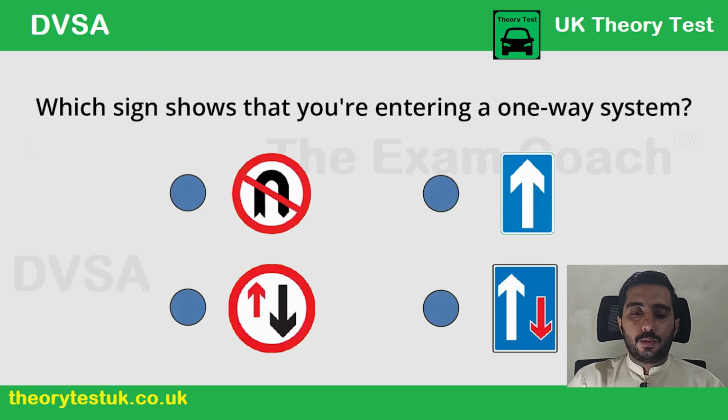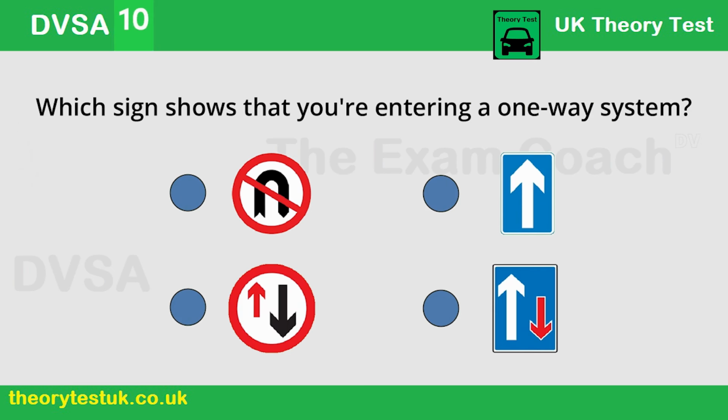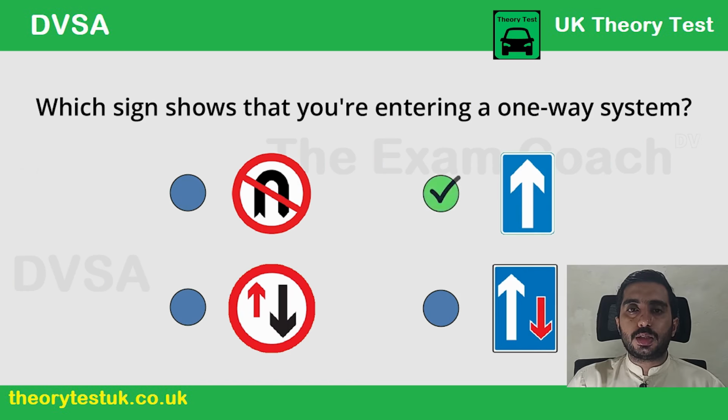Next question. Which sign shows that you are entering a one-way system? The correct answer is option number B.